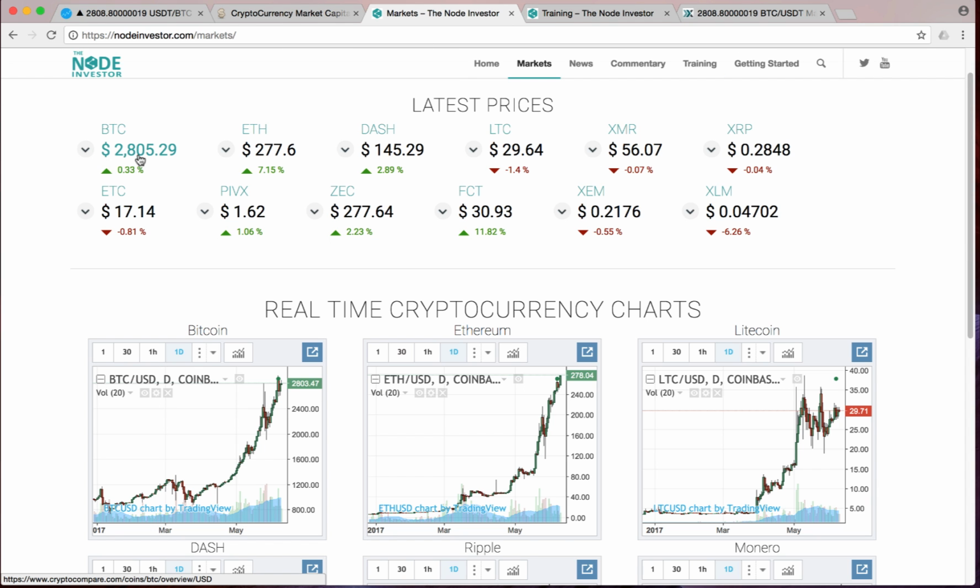So as we said, Bitcoin 2,800, Ethereum basically 280, Dash 145, Litecoin 29.64. I'm going to talk about Litecoin here. We're getting close to a little juncture on Litecoin. Monero strong at 56. Ripple sitting tight at 28 cents. Ethereum Classic has been sitting very tight. We're going to look at that chart. $17. Pivx $1.62. Zcash, I'm really liking Zcash here, just moving up nice and steady, 277. Factom $30. NEM's not looking too good here, guys. I'll show you the chart. 21 cents. And Lumens just under 5 cents.